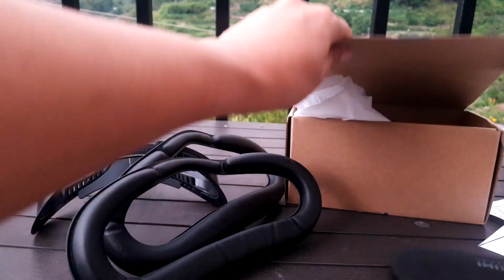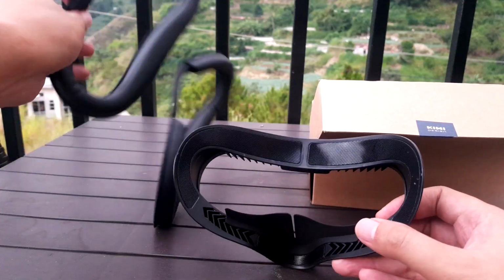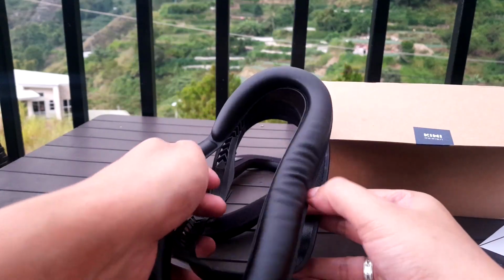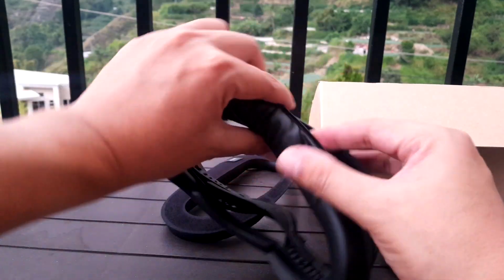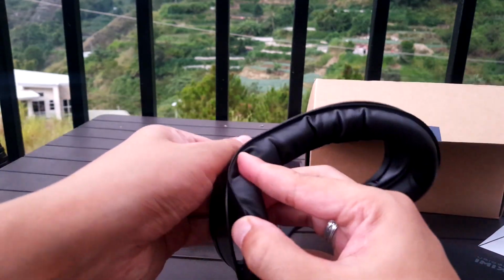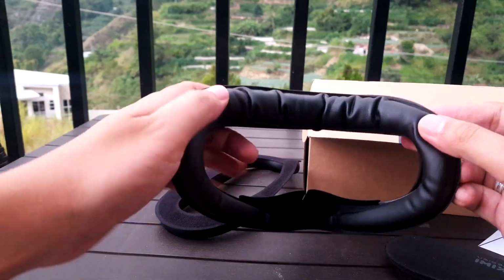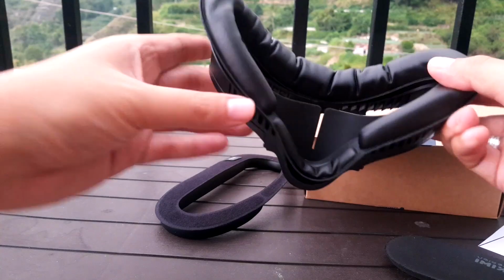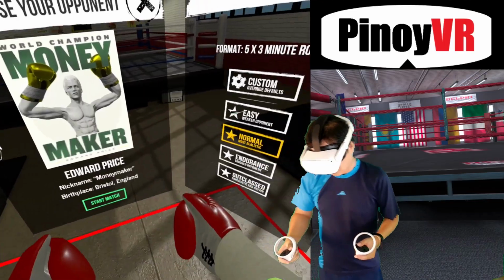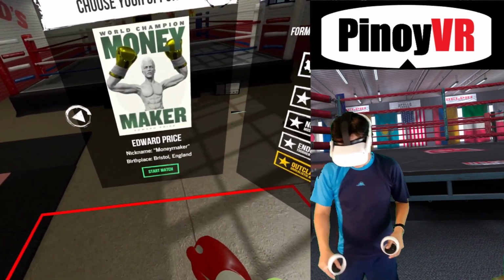The eyepiece cover. Instruction manual. All you need to do is connect this foam over here to make yourself comfortable. There you go. Now this would make it soft. All right. Now time to test. Let's do the hardest one. So let's do the Outclassed, and then let's start match.